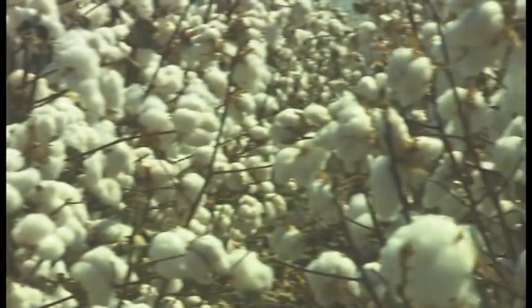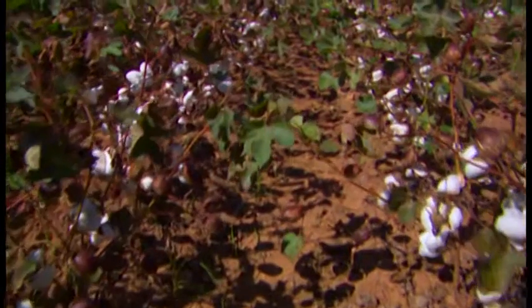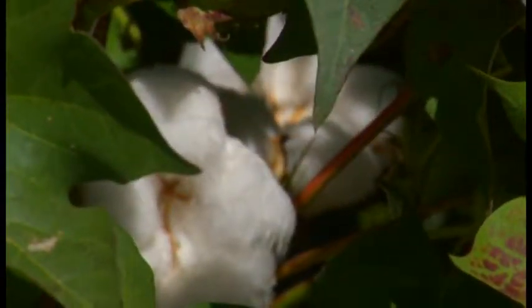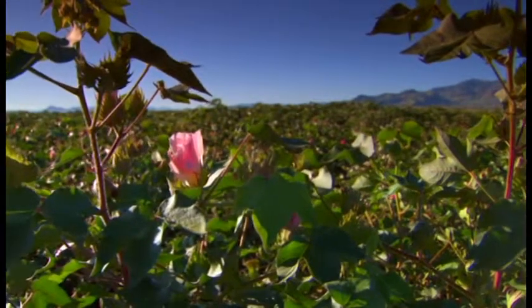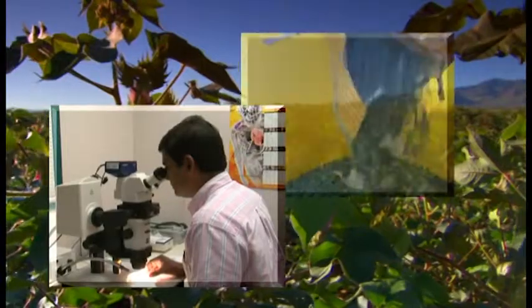U.S. cotton is grown with one overriding goal: sustainability, often defined as meeting the world's need for fiber today, while ensuring a thriving industry for future generations. It requires being on the cutting edge of science and agriculture.